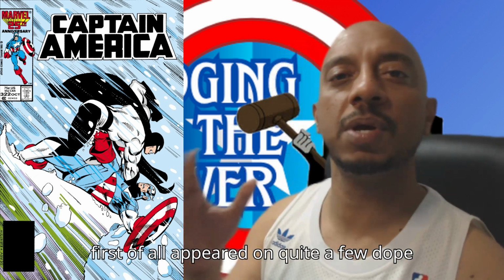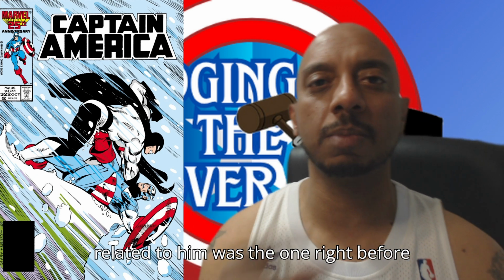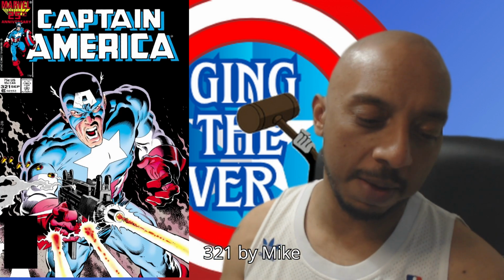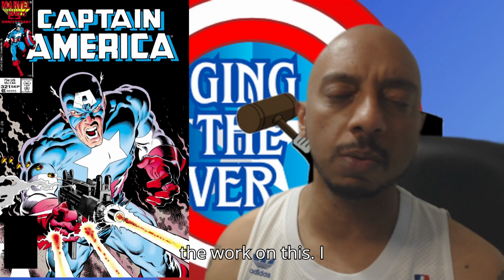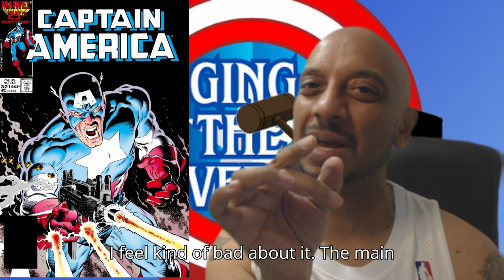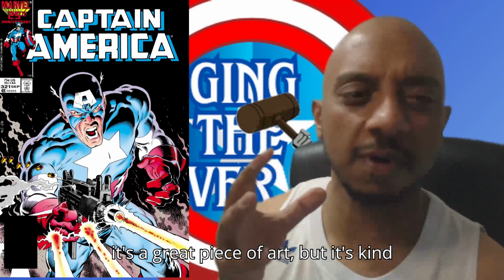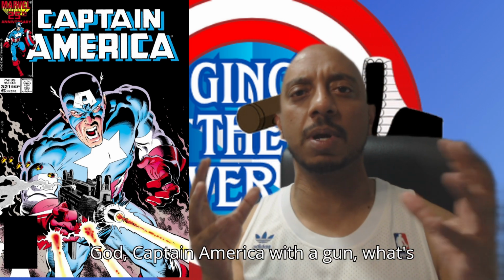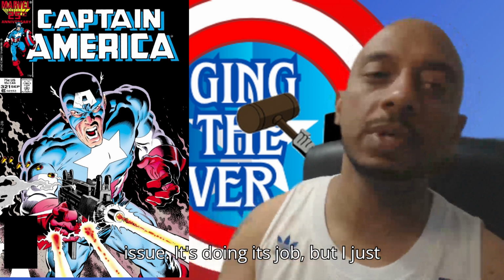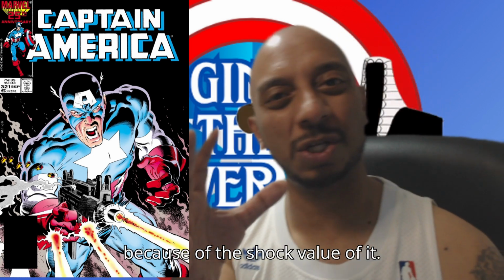And there was another cover. Flag Smasher, first of all, appeared on quite a few dope covers during the 1980s. But one that didn't feature him but related to him was the one right before this, okay, in Captain America 321 by Mike Zeck, the great Mike Zeck. Look at the work on this. I didn't choose this in my top 10, and I feel kind of bad about it. The main reason I didn't is because it's a great piece of art, but it's kind of meant to shock you to think, oh my God, Captain America with a gun, what's going on? And it's definitely a catching image, and you want to buy that issue. It's doing its job, but I just think it's not representative of what Cap is really always about, because of the shock value of it.